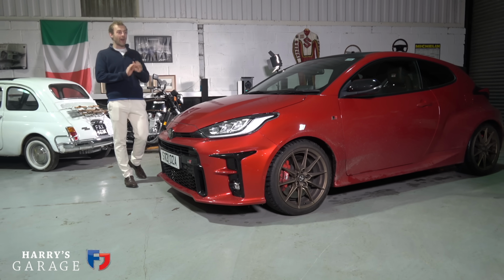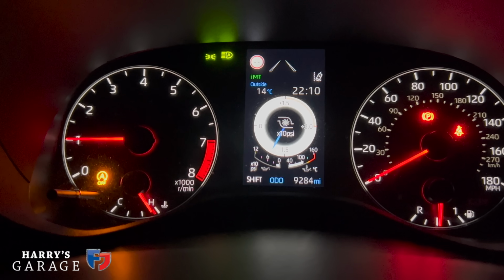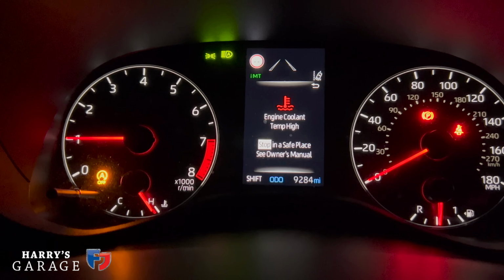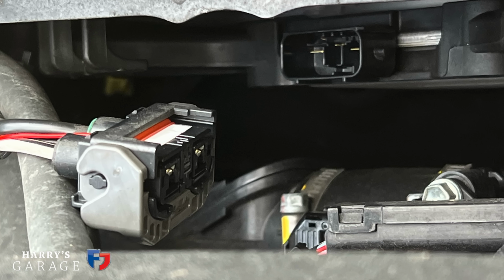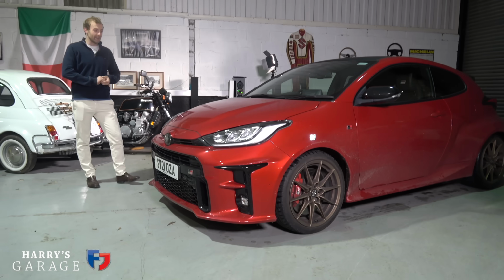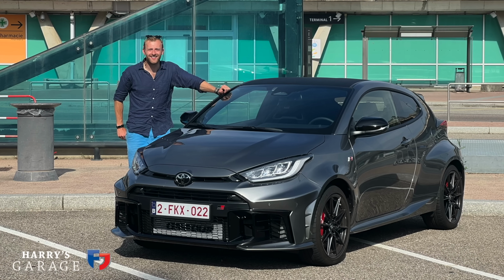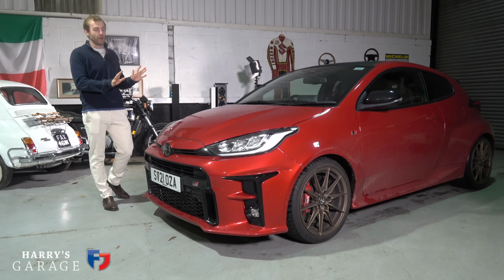I cannot get over how poor that whole experience was, because I've had run-ins before, not last year, the year before, where they forgot to plug my fan back in and the car almost overheated. So yes, that wasn't very fun. But overall, the experience of the GR Yaris this year has been absolutely phenomenal, and I love it to bits. And I do not feel at all the need to upgrade to the new one in this car's current form. I just think it's great.